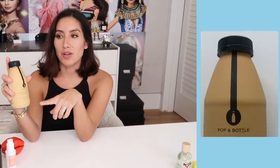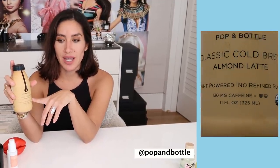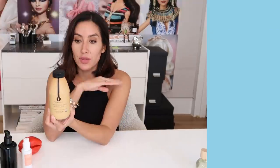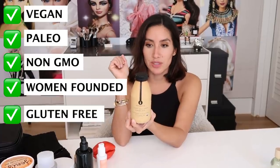Congratulations. Okay, this is maybe the most exciting and important thing in my day. Pop and Bottle. I actually discovered this at a bodega near my apartment that I was staying at in New York, and it is so good, you guys. Basically, the whole collection is vegan, paleo, non-GMO, it's woman-founded, has no gluten, and it's fair trade, and it is so delicious. They have a matcha flavor, they've got a turmeric latte, and then this is the classic cold brew.